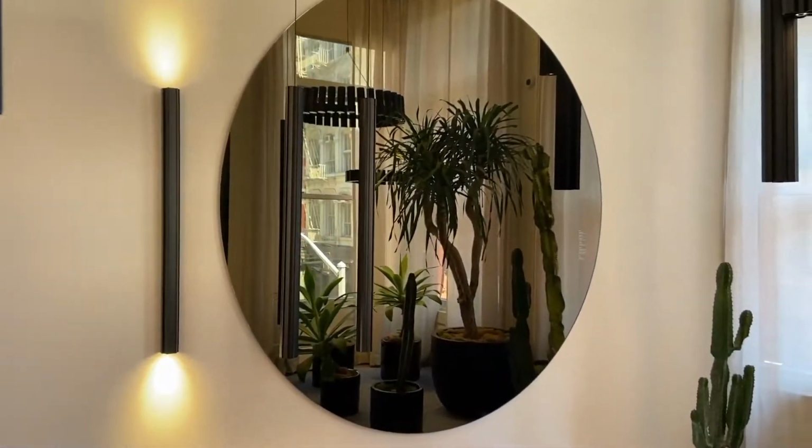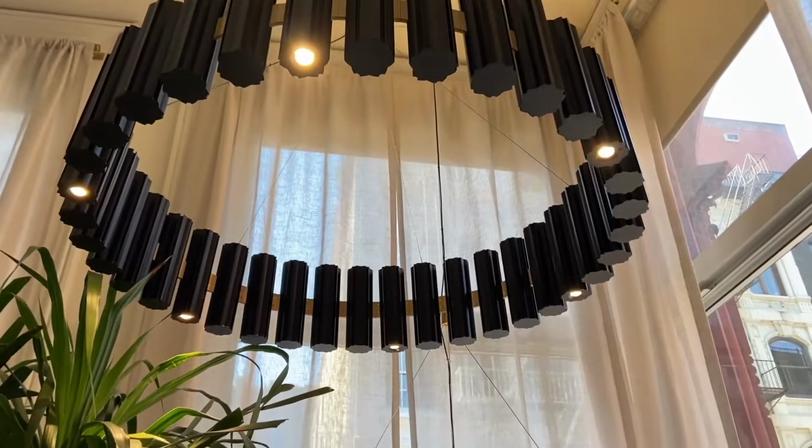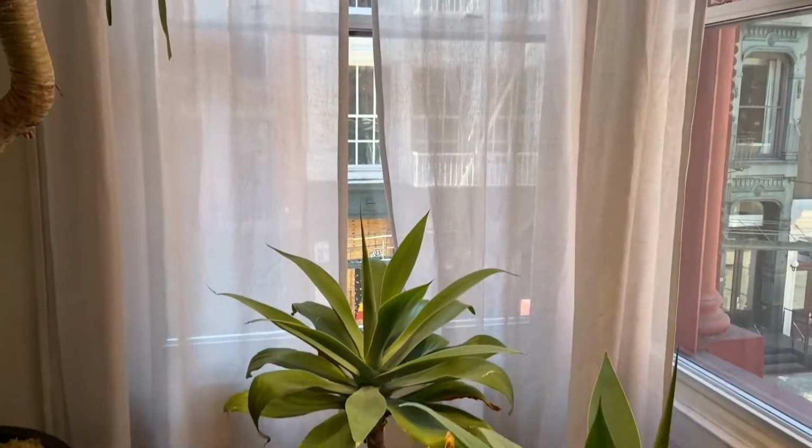But it can also work for track lighting style designs. It can work for chandeliers, pendants. They do a lot of geometric shapes, and it's just a lot of fun. And it comes in a ton of finishes.